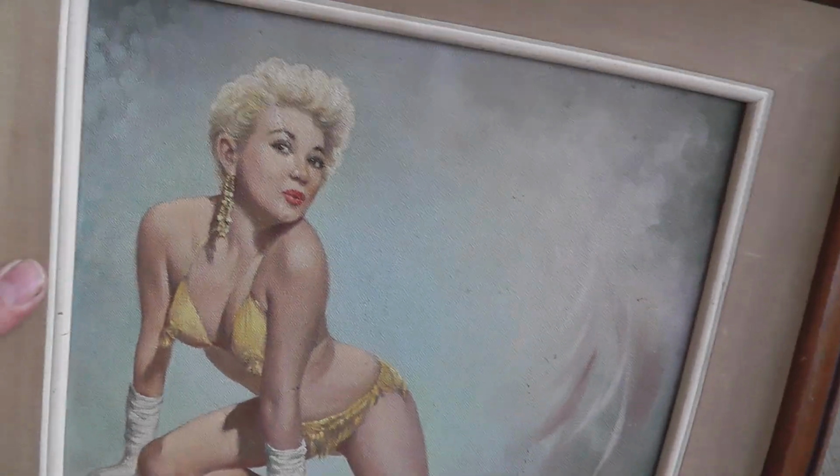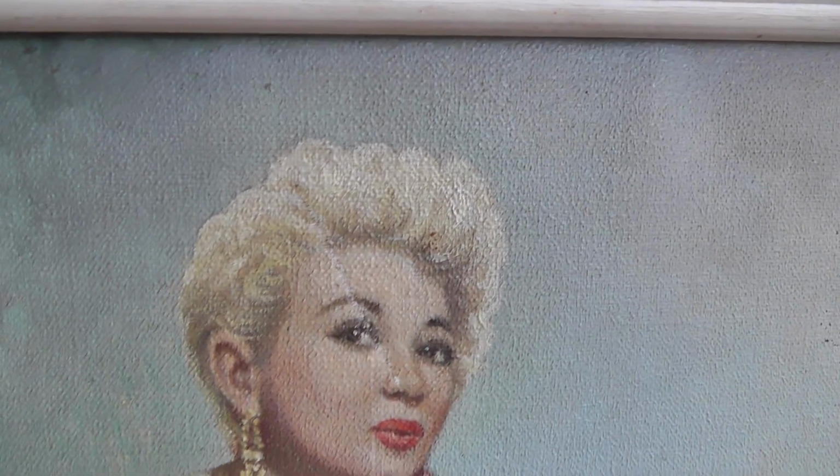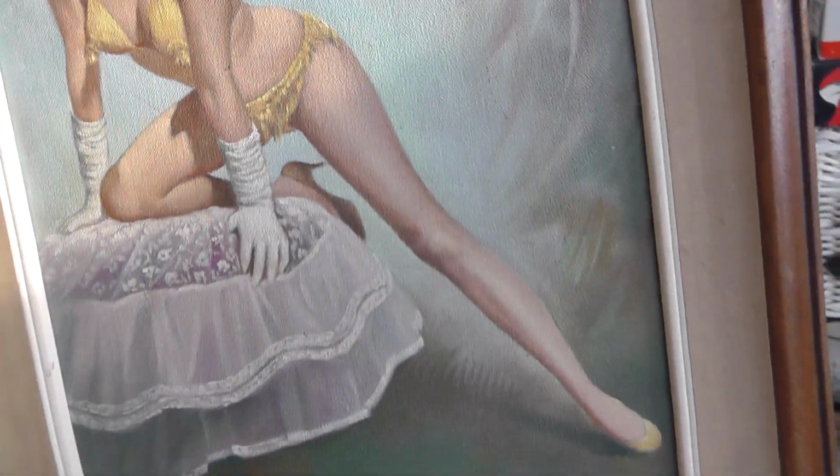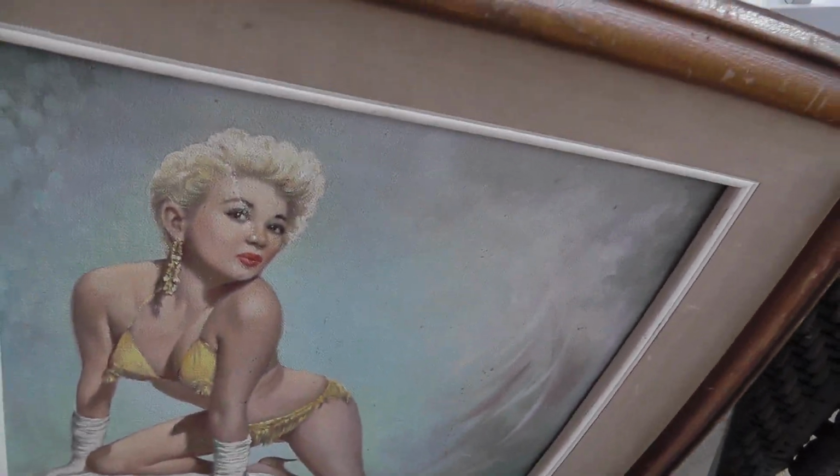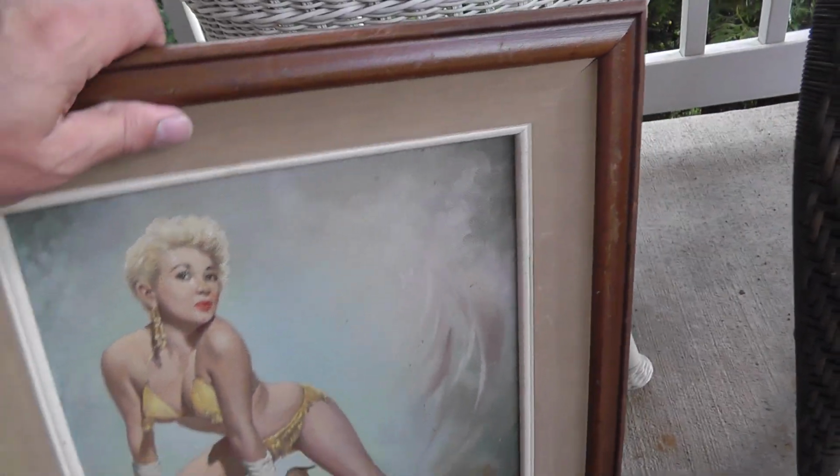Original pinup painting. And the signature's all but completely gone. Can't even get a rough idea of what the name is, but it's oil on canvas. Got a bad scratch right on her face. From the look of the girl, I'd say that was from the 60s. Just guessing.